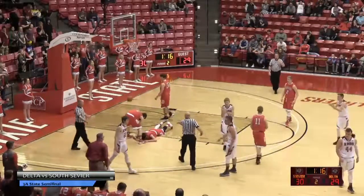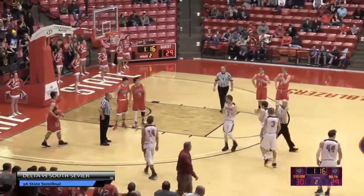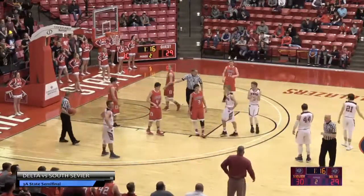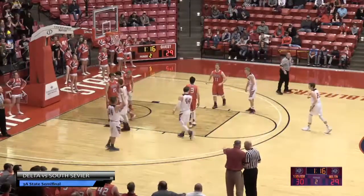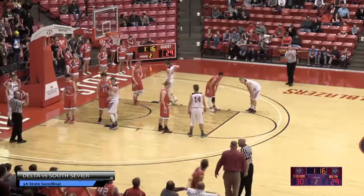That'll be the second on Derek Smith. That's a tough call there. Both kids going for the ball right there. Delta wants a travel. South Sevier wants a foul. You can hear the crowd behind us. Great crowd here at Burns Arena for both teams. It'll be South Sevier basketball underneath. That's the sixth foul on Delta.